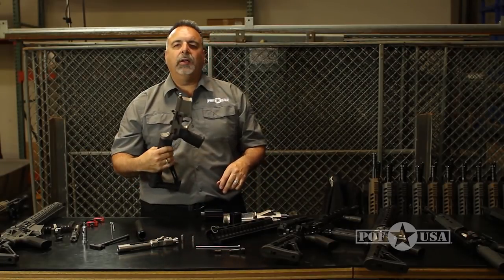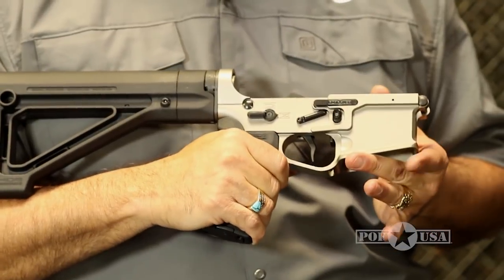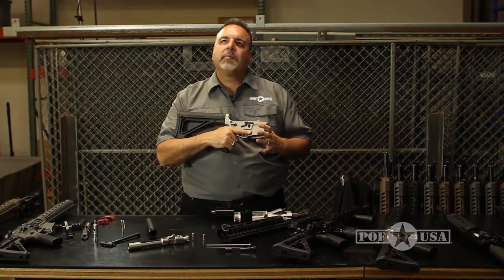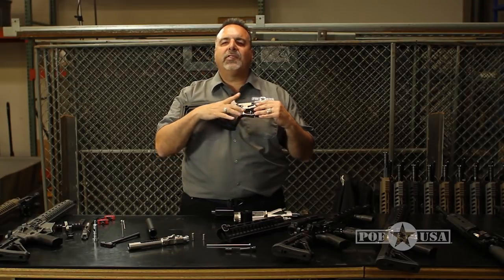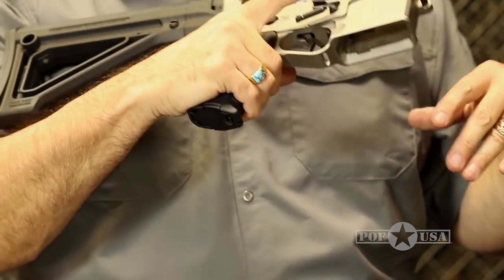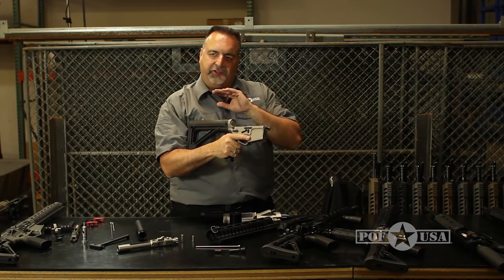Let's go to our lower receiver. So what do we have when we engage a gun? I have a bunch of ergonomics that go on. We chose to say, hey, what if I can stay on my gun and control the whole gun within 2 inches? So with the Gen 4, it does just that.